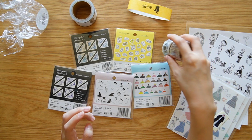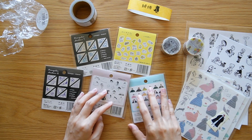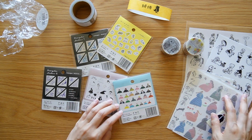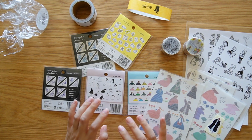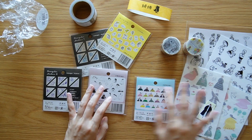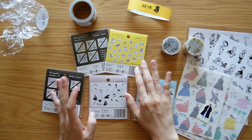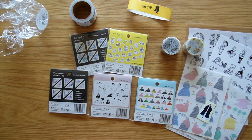Actually, I'm quite full in my drawers and I don't want to buy any more. So these flake seals allow me to have some art of the artist. It's like these sticker sheets as well, just easy to use and easy to see everything. So yeah, I'm just in this flake seal, sticker sheet moment in my love of stationery, I guess. So that's why I picked these.